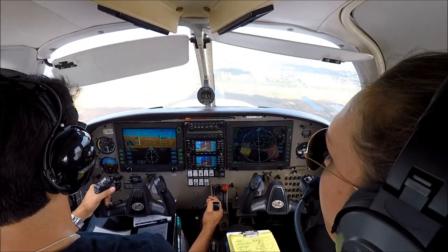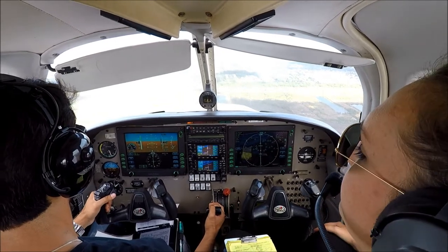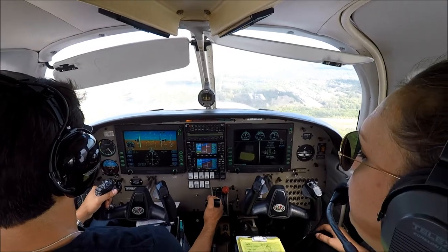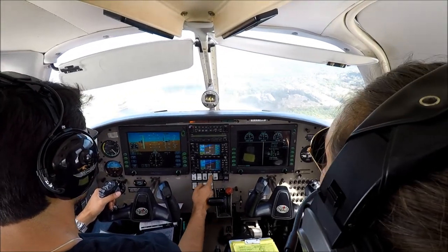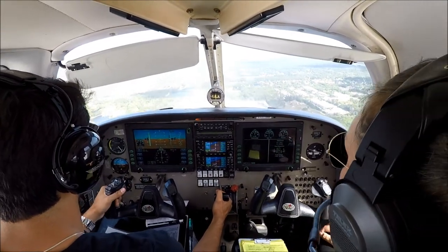Melbourne Tower, Cirrus 3746 Mike, with you. 3746 Melbourne Tower, report 3 miles. 745 Romeo Alpha, Melbourne Tower. Okay, my final check: mixture, fuel pump, landing light on, throttle as required. We are cleared for the approach.